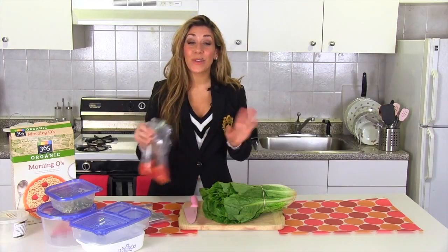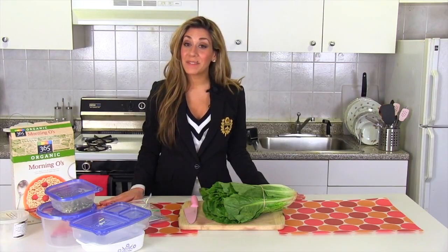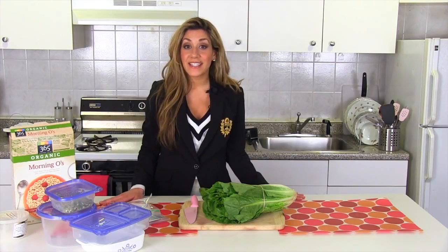Having healthy snacks readily available to you when you're out or even at home will enable you to have better control over what you eat and make healthier choices. If you have the healthy snacks already proportioned and packed up, it's so much easier to choose those over the pricier and less healthy pre-packaged processed items.